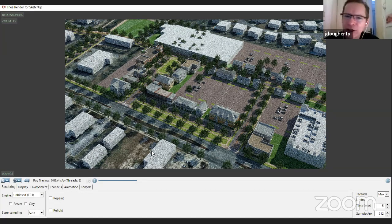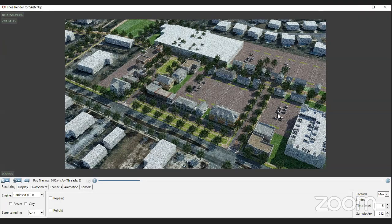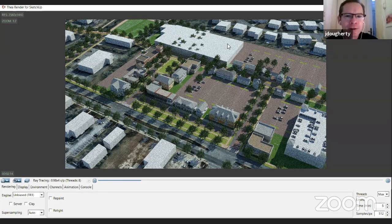And I can actually change it. If I go into SketchUp and I change the time of day, you'll see it'll basically swing the light around, replicating the movement of the sun through the sky. So what's the big white cube there? The one in the back? Yeah. That's the existing Kmart box.